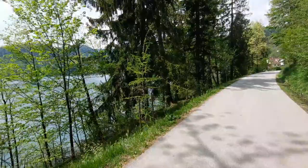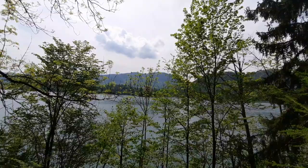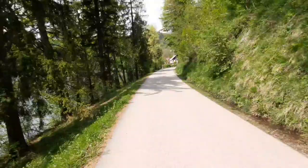There's a chopper there. I don't know, somebody's stuck in the mountains. Or is it a military chopper? Who knows? It's making lots of noise. So, go away, chopper, go away.